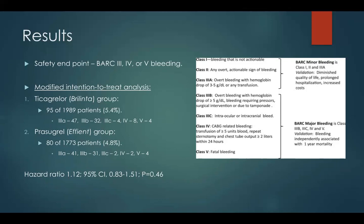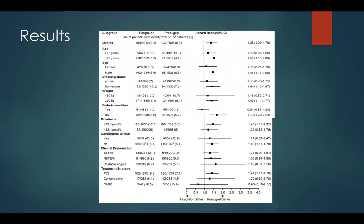In the Effient group, they only had a safety endpoint event in 4.8% of the patients. And so not a whole lot higher bleeding in the group who received Brilinta, but not significant overall. And then here's just kind of a chart of the results further. So obviously significant improvement in the group who got the Effient, a lot safer as far as them having future events, and not at the expense of increased risk of bleeding.